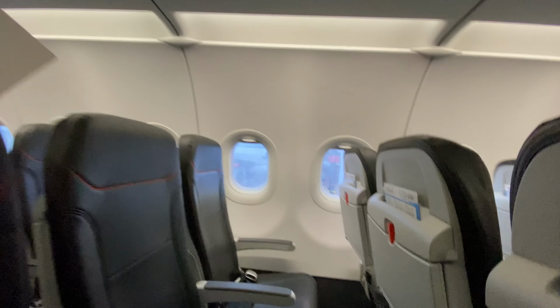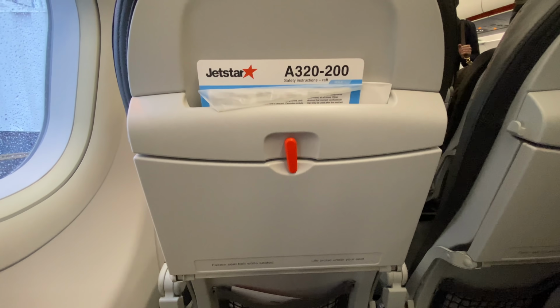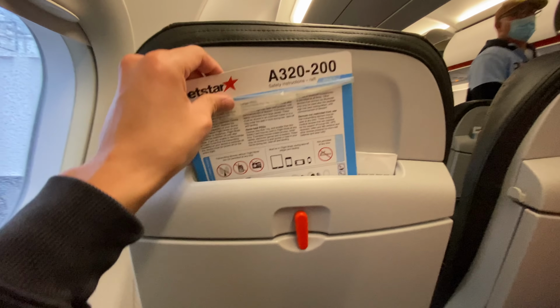My seat today is 7A. A window seat towards the front of the aircraft. This is a rather newly refurbished A320. The seat pitch or the leg room is about 29 inches. The seat width is about 18 inches. I'll now quickly go through the seat features.